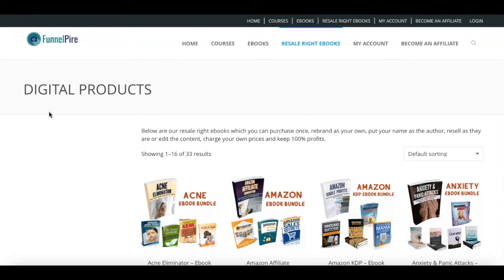People are actually buying books on Amazon Kindle now and just reading them on their iPad, on the Kindle devices. And it just makes life so much easier. They don't have to wait for days to receive their products. And it's actually cheaper than buying a physical book, okay?